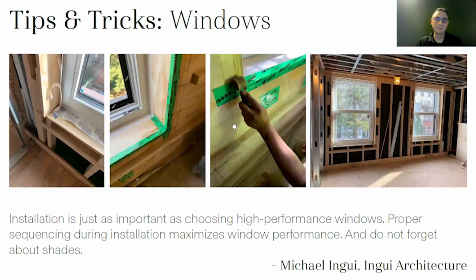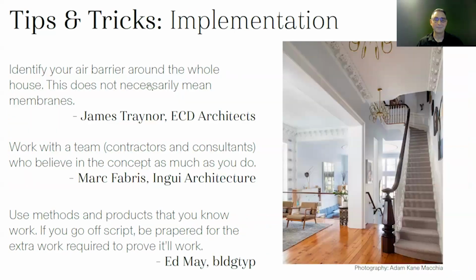And then this is from me, just because I get asked this all the time. You know, you got this great window, just make sure you install it right. There's so many good techniques, so many videos out there, so many great products out there that allow you to do it. Other quick ones: getting the air barrier right, working with your team the way you want to, and bring them in. Use the methods and products that you know work.